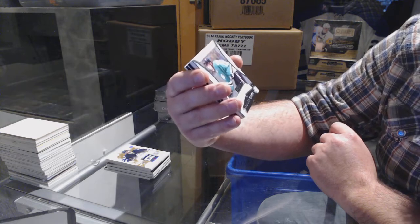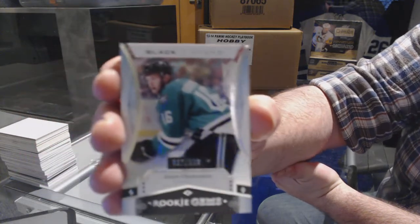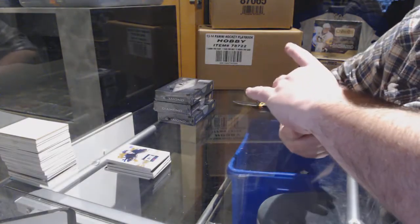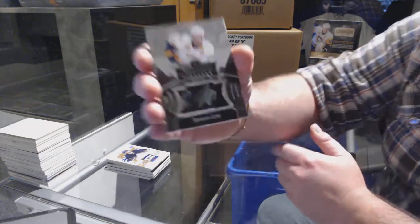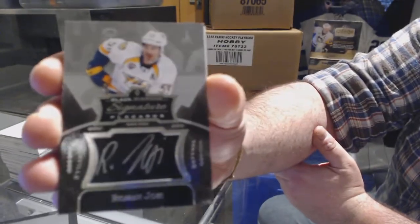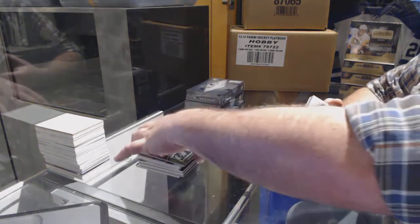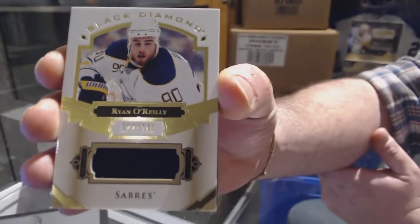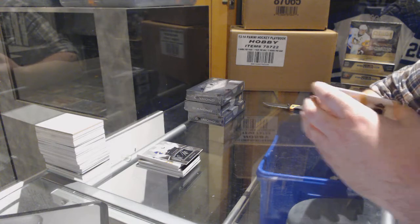I'm not peeking. Rookie gems out of 399 for the Dallas Stars, Jason Dickinson. And we have a signature placards for Nashville of Roman Josi. We have a Black Diamond jersey out of 149, Ryan O'Reilly, for the Buffalo Sabres. Come on. Ooh. That'll do quite nicely.